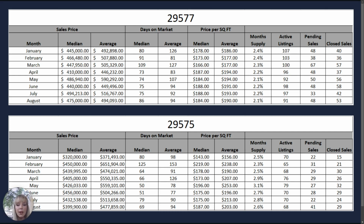It's good news. Average days on market, we're down. That's good news. Still, much better. We have a much better 29577, 2.1 compared to 2.4. And as you can see, less listings because of the inventory shortage. Pending sales, we're up in closed sales, and tied with everything else. So perfect market if you're looking to sell in 29577.